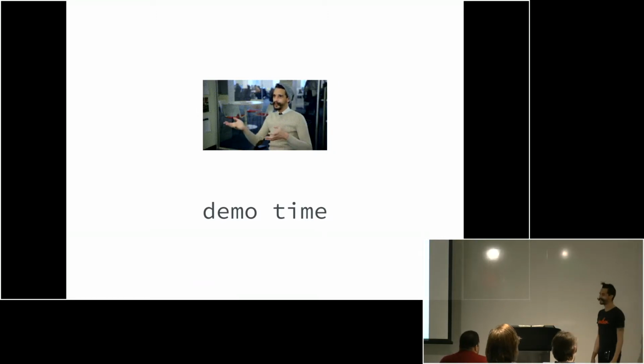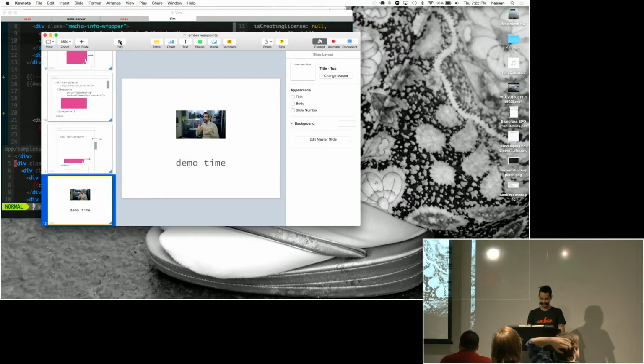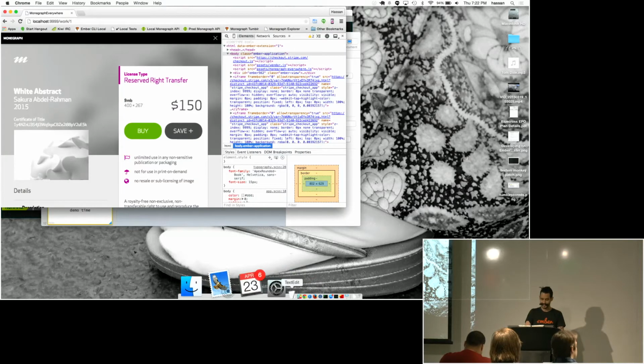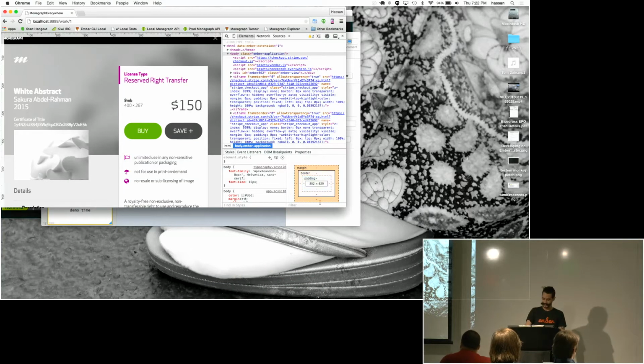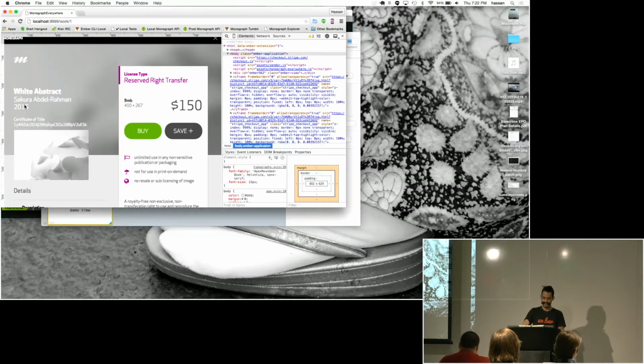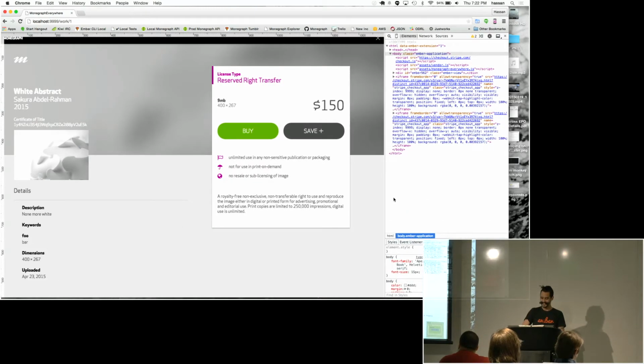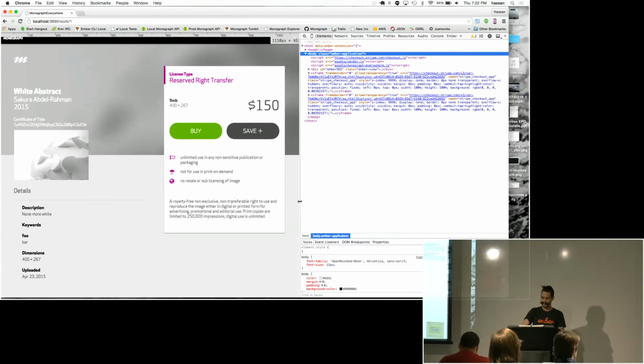Let's actually see what this thing looks like in real life. So let's look at some real code. So I have an example here that I want to show you. Make sure that you guys can see it. And so this is a particular application that Luke and Kris are pretty familiar with. And so the idea is that I want to have a waypoint appear.